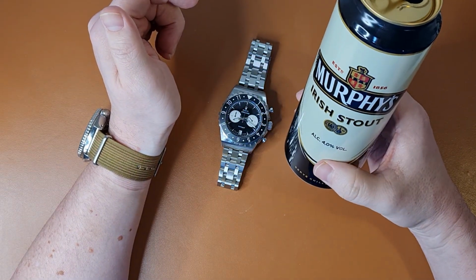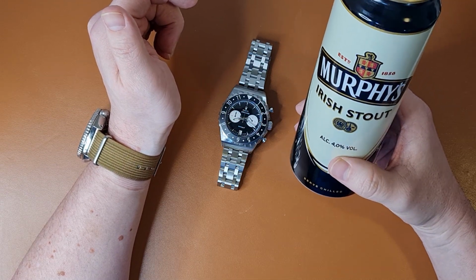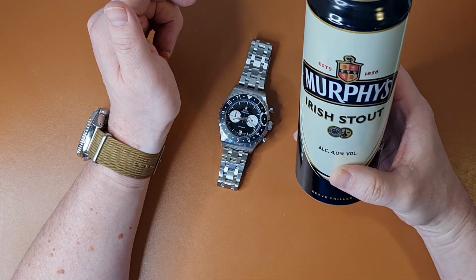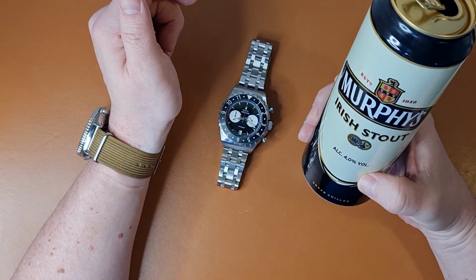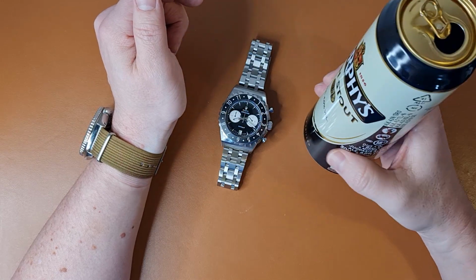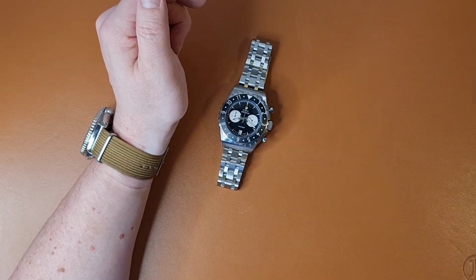First things first, Murphy's Irish Stout, 4%, a brewery founded in 1856. Nice, darkish Irish, very soft stout that I like.